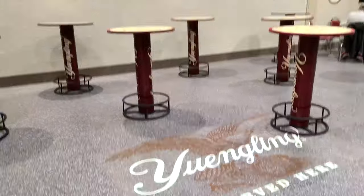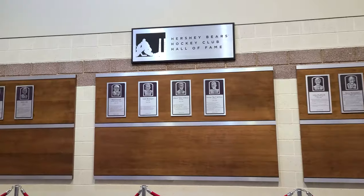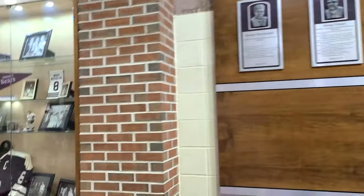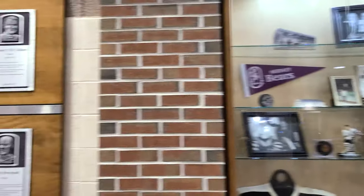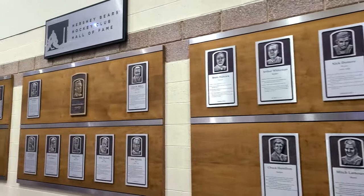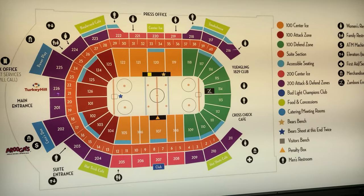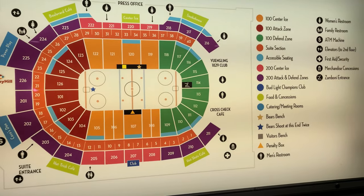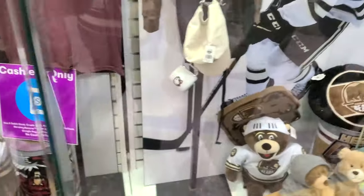So here's the Yingling area, Pennsylvania's favorite. Right here is the Hershey Bears Hockey Hall of Fame. Of course, right here is where they have everything on display, as you can see. Little photo op right there. In case you ever visit the Giant Center, right here is a little seating chart. I think we're going to check out the store next.